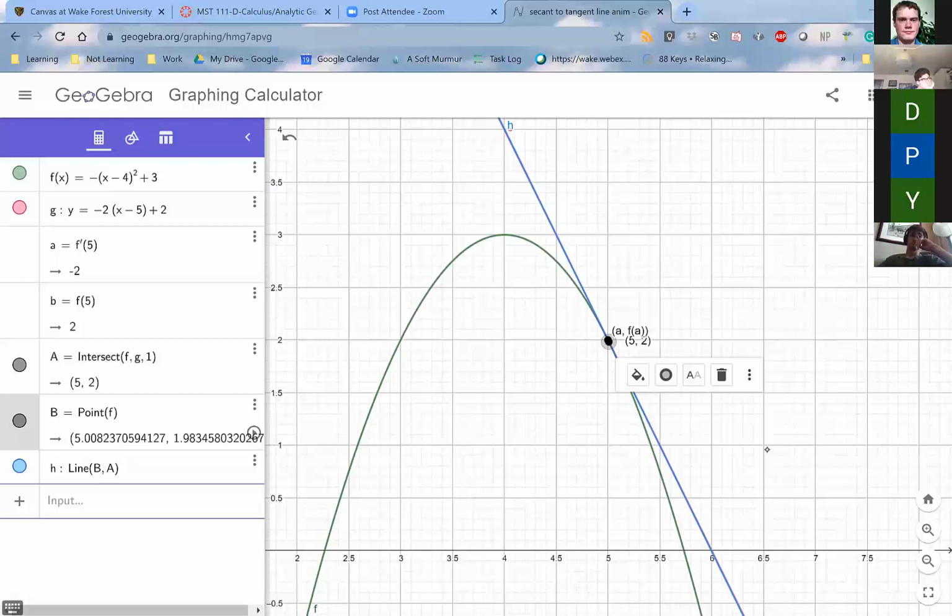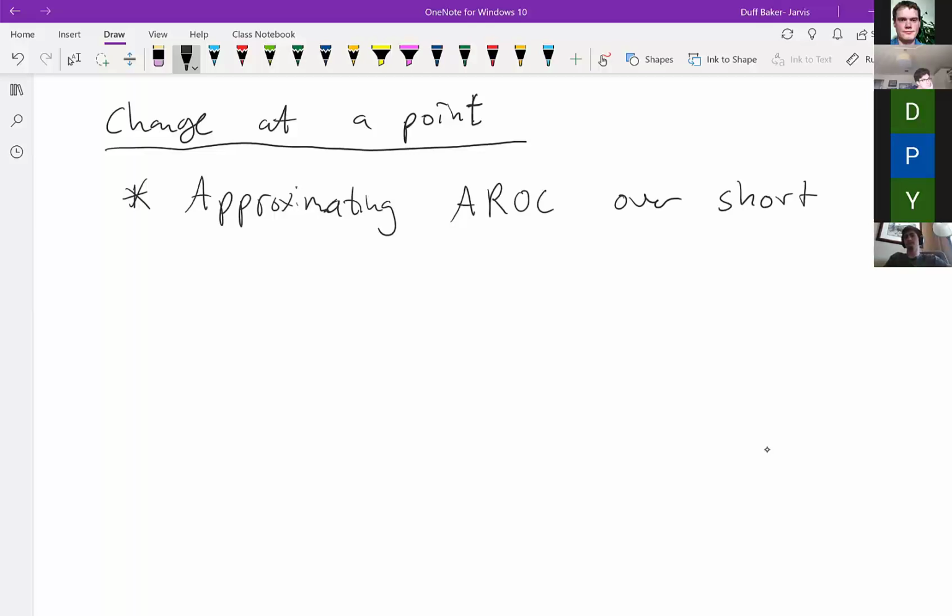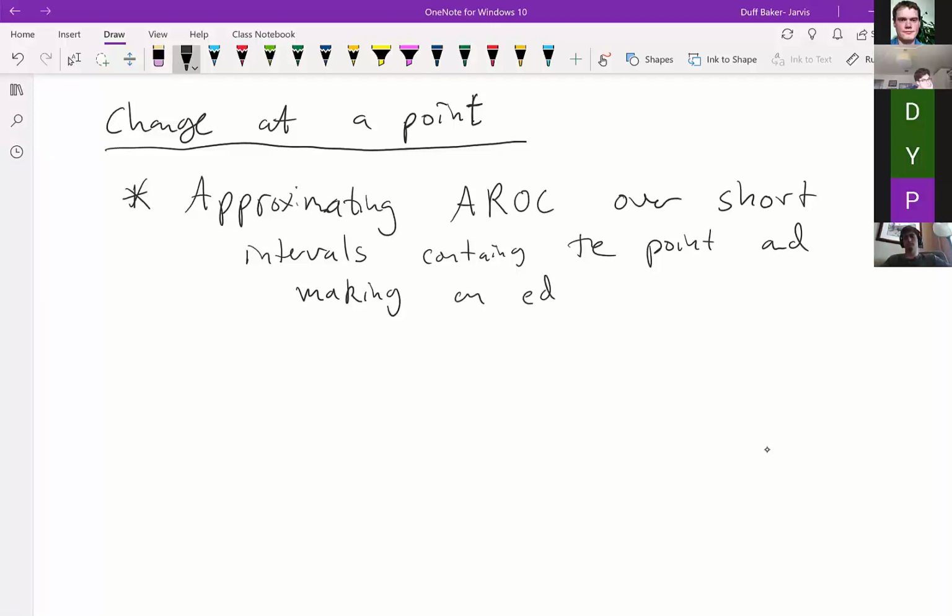So if we go back over here, what we're going to learn in a little bit, we're not going to get there today, but this is going to be given by approximating the average rate of change over short intervals. Like right now, that's really the best we can do, making an educated guess. Later, we'll have a way to do this exactly, called the derivative.